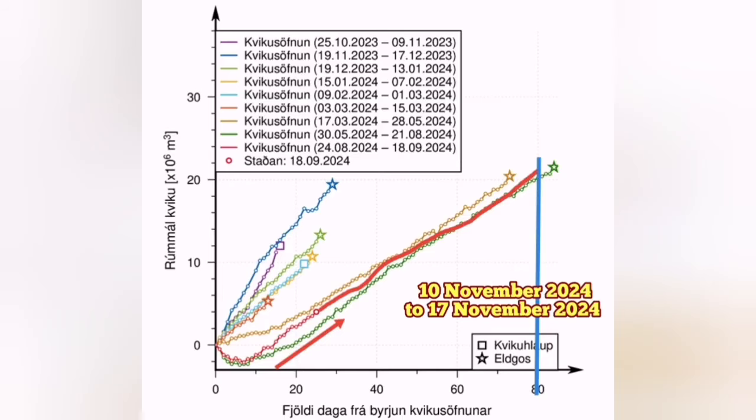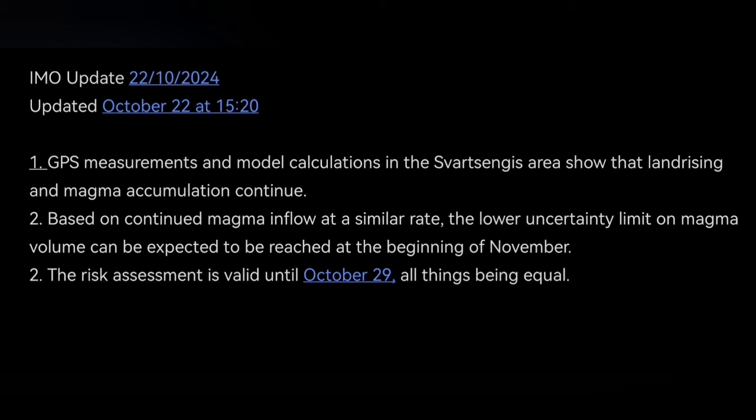Based on this, I expect that by November 17 we will have an eruption. Of course, by the first day of November, it may pass the threshold of the previous eruption, which was quite significant in that sense.